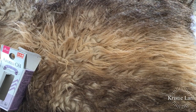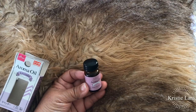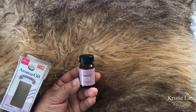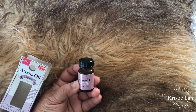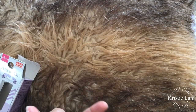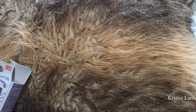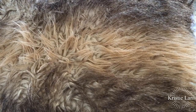I'm not going to put it in my diffuser because it's not for oil. Well, I don't know, I've got to see. You can put this in your diffuser, or I just put some into my candle that's burning, like the wax warmer. But you can definitely use this inside your diffuser. I don't know what I was thinking.